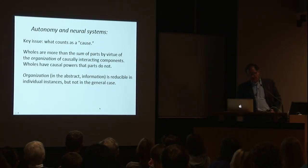If those parts are organized together in a particular way, the lion can end my life, but the parts themselves don't have that power. Similarly, a computer has the power to run PowerPoint, but a bucket full of transistors and pieces does not have the ability or the power to run PowerPoint. It's the organization, the way those components are hooked together, that really generates new causal powers at higher levels. And this organization thing is a funny thing to think about. In the abstract, it's information. It's reducible in individual instances to lower levels, but not in the general case.